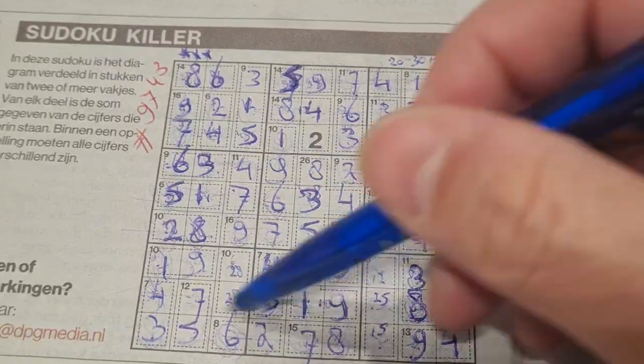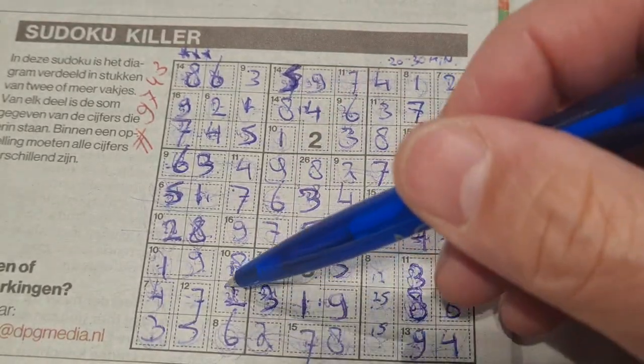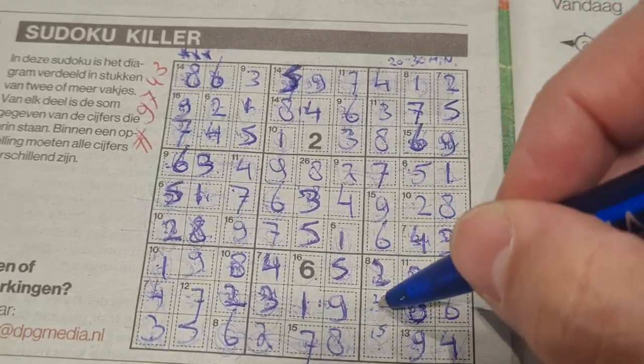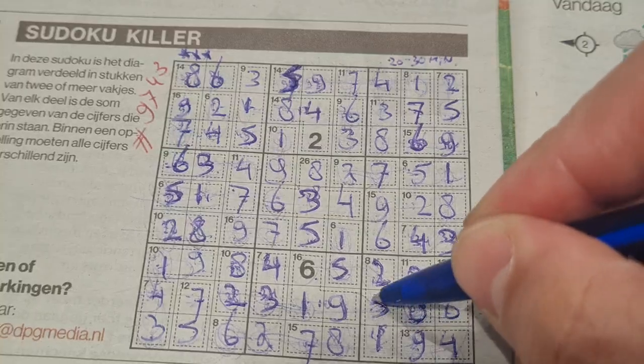2 and 8, we have 8 in this row, no 8 there. 8 should be here and a 2 goes there. 2 in this row, last row, 2 in the row above, so that row the only place left with 2 should be there. And the final 2 numbers, the 1 and the 5. We have a 1 in this row, no 1 there. 1 should be here and a 5 goes there.